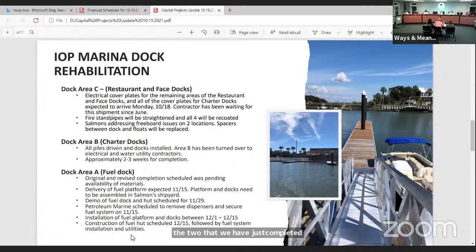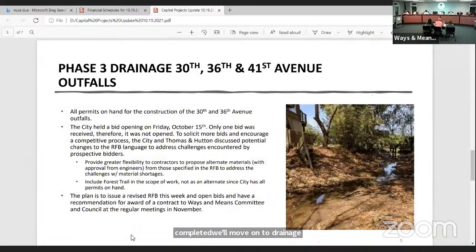We'll move on to drainage phase 3. Sure. I sent you an email on the end of Dr. AC where that gateway was washing out. Yes. It hadn't been approached yet, and it's only getting worse last time I was there. Because if you come off the end of that gateway, and you don't realize it, you're falling into a 2-foot hole. Oh, yes.